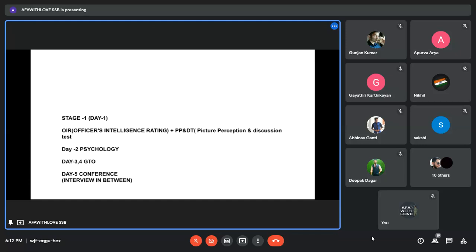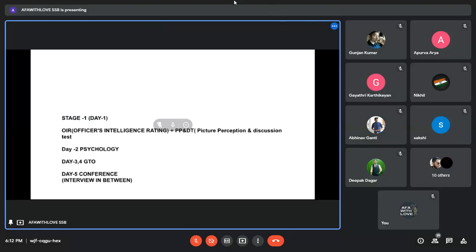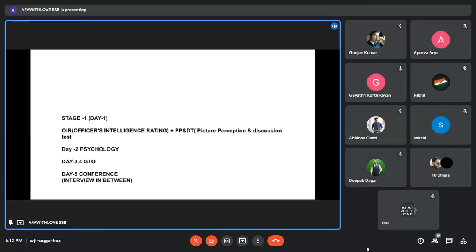After the OIR, the most important test of the day is PP and DT. Here, 50% of the crowd is out, because it works as a filter. A filter takes out those who are not eligible. That is the work of PP and DT, and that's why it is called a screening test.